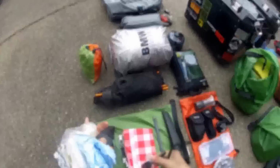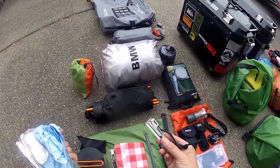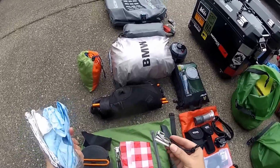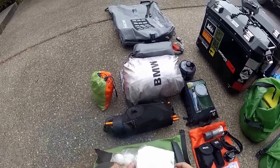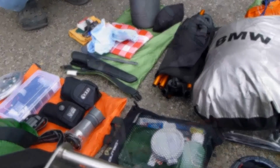Next, I have this little can opener. I rarely take cans with me, but I'm bringing it just in case because it's small enough. And next we've got little trash bags and napkins.